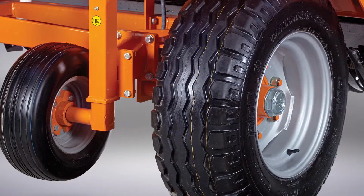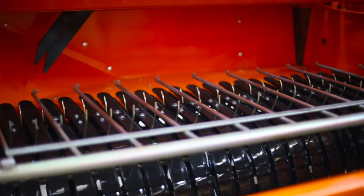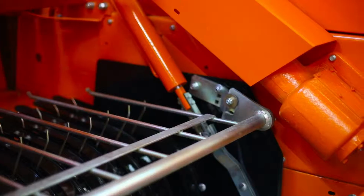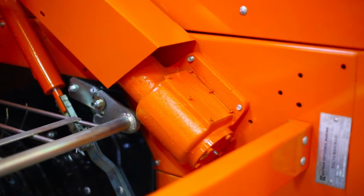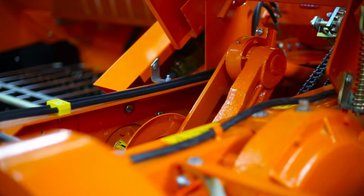Support wheel offers protection in all rough field conditions. Balanced crop stream thanks to high-performance feeding system. Small transmission system delivers the power from the main transmission to the fork system. Balanced and proper power distribution with wide diameter heavy flywheel.